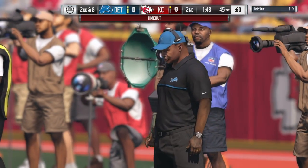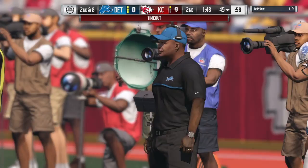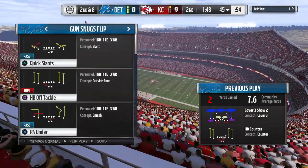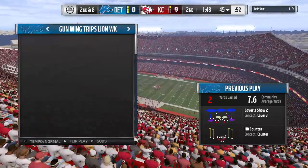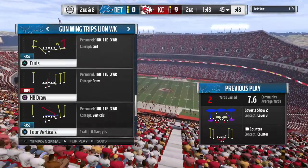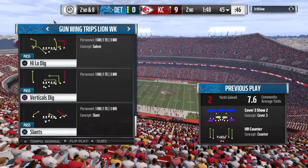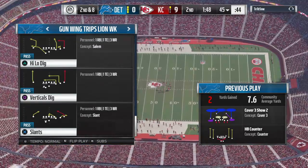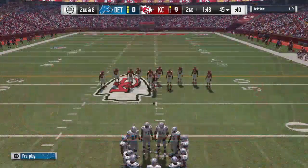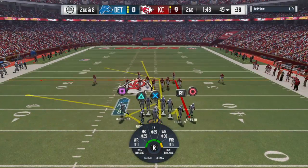Give him a couple on the carry there, 2nd and 8. And the Chiefs are going to signal for and be granted another timeout. So that means they're down to 1 remaining here as we head toward halftime. See if they stay on the ground for 2nd down.